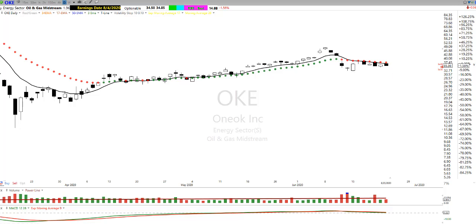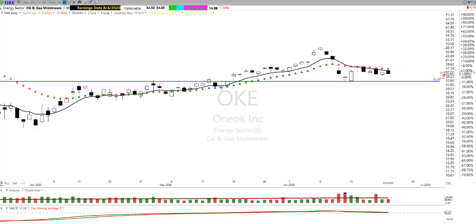Now, no real money is going to be made till we get to 32.30. Some traders are going to be buying inside this area here, and some traders are going to wait till it breaks down through that level. I'm not sure what type of trader you are, but right now we have this downtrend. Let's monitor this and see what happens.